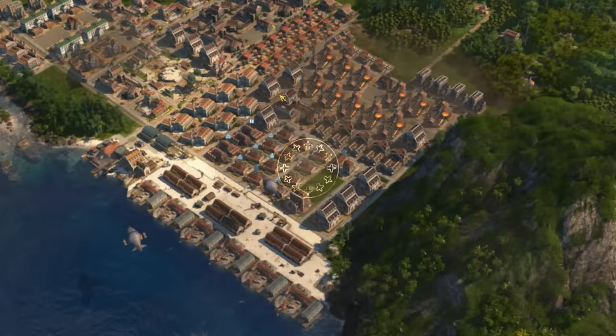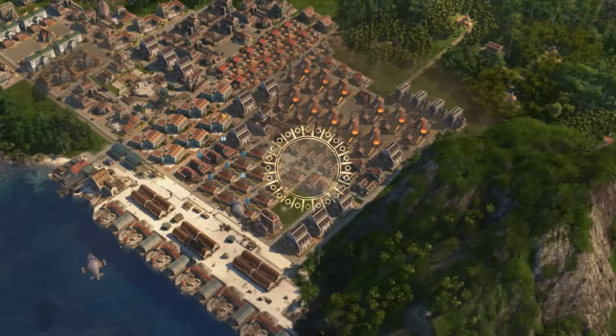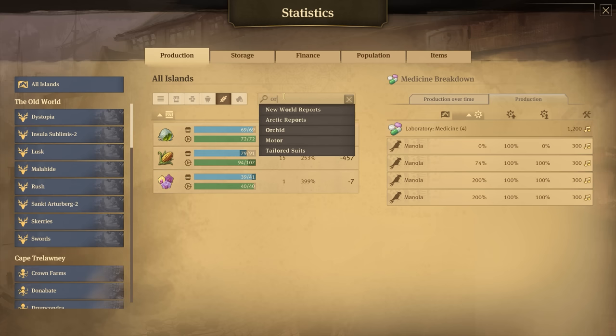Alright, let's check ethanol, because that's the one that's probably trickiest. Oh my god, we're totally fine. Alright, don't worry about ethanol then. The next one is orchid and herbs. These ones will need to be addressed, but they should be easy. Orchid is 40 under 41, so that's almost done. And then herbs is 53 under 50.